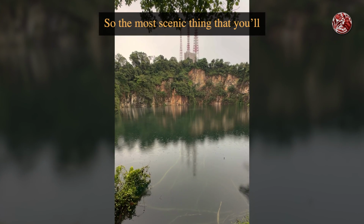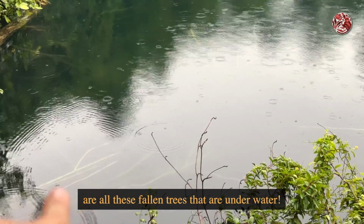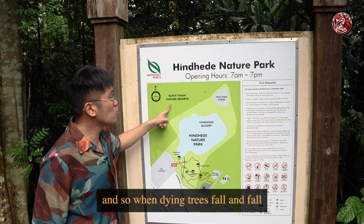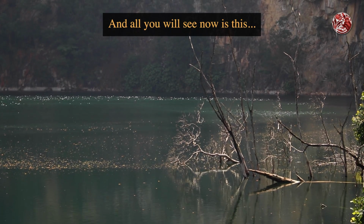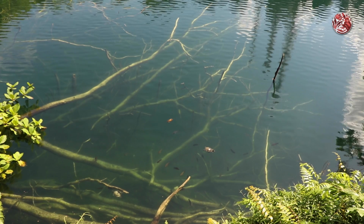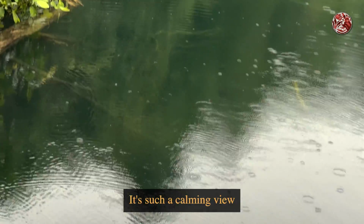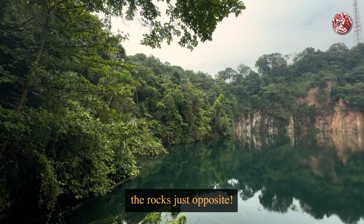So the most scenic thing that you'll notice when you look into this lake, right, at least for me, are all these fallen trees that are underwater. And that's because the quarry is connected to Bukit Timah Nature Reserve, right? And so when dying trees fall into this lake, right, it remains there, right? And all you will see now is these layers and layers of tree branches. Right? And I think it just adds a mysterious vibe to this whole lake, right? Like, how deep are these trees stacking down into, huh? It's such a calming view that really complements the rocks just opposite.